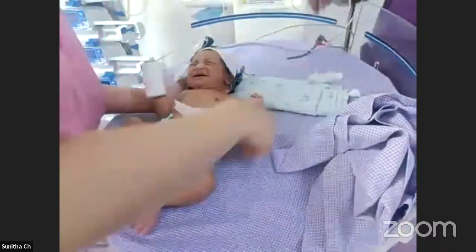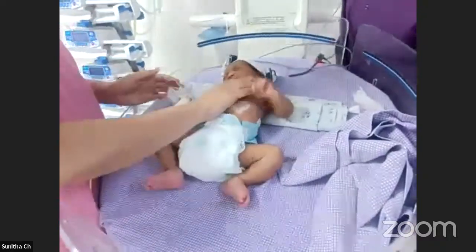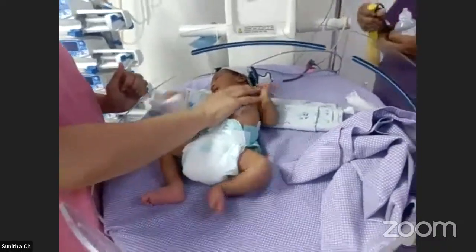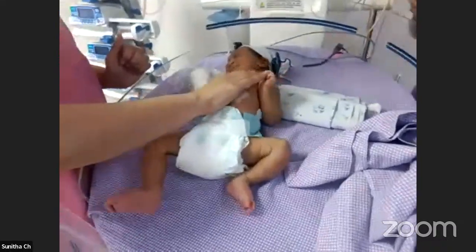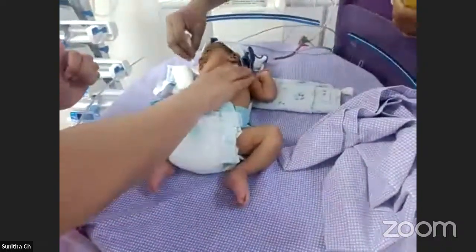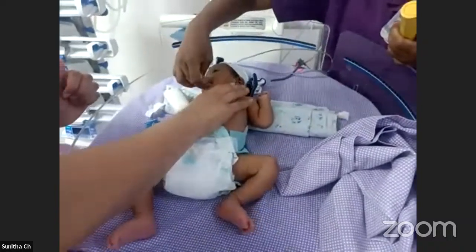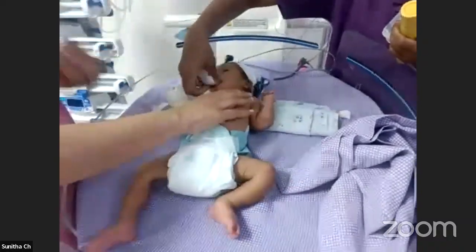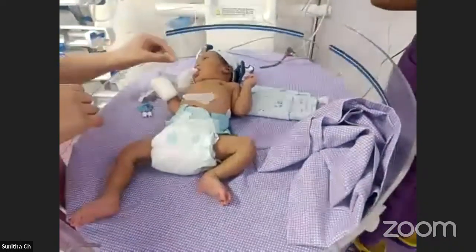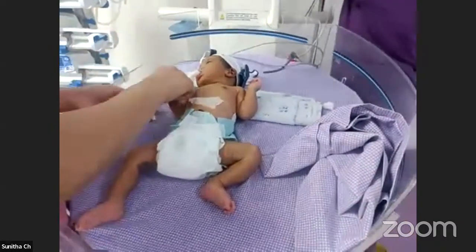Active tone assessment. I think this baby is already hungry. We'll quickly look at the maneuvers. So there are a few important things in active tone. The assessment of neck flexors and neck extensors, which is assessed by the pull to sit maneuver. Then we have assessment of the vertical as well as the ventral suspension. So we'll first look at the assessment of the pull to sit maneuver.